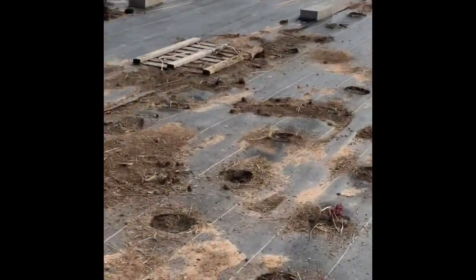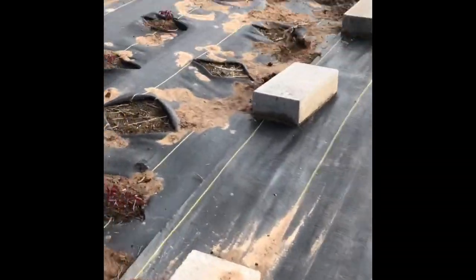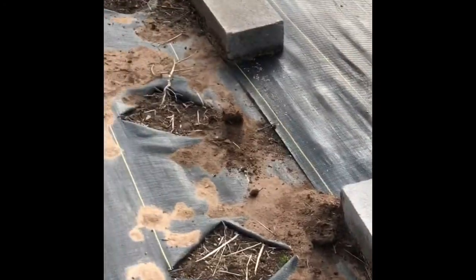Okay, so let's take a walk out into the cutting garden. Oh, I hope that wind's not bad. It's just a little bit of wind kind of really puts a strong sound on here.